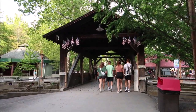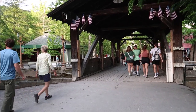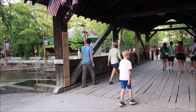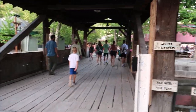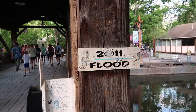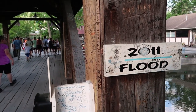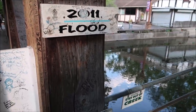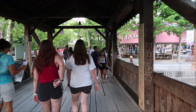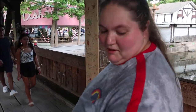Another fun fact about Knoebels, it often floods here. Like the whole park is flooded. And if you look, here are the height measurements for the different floods over the years. 2004, the water was up to here. 2011, the water was up to here, which is basically at my neck. So if I was standing down there, I would be like 5 feet deep. 5 feet deep. Oh, Bonnie, you got soaked on the flume ride.